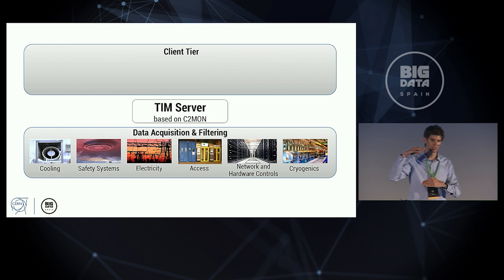So this is a bit the architecture of TIM, so we have a 3-tier architecture. On the bottom, we have a data acquisition and filtering tier. This is where we connect to the different technical equipments, and each of them normally has different protocols, as always. When you have a large fabric, everybody has a bit his own protocol. So we try to unify that and then send the data to the server in a uniform way, which is the value of the sensor, the timestamp, and its quality.